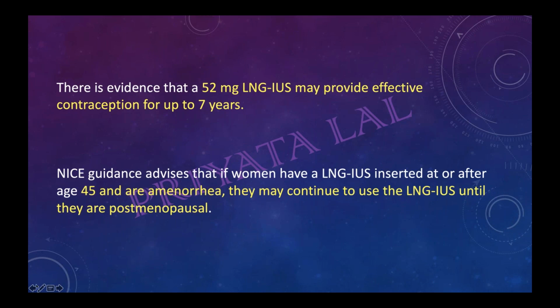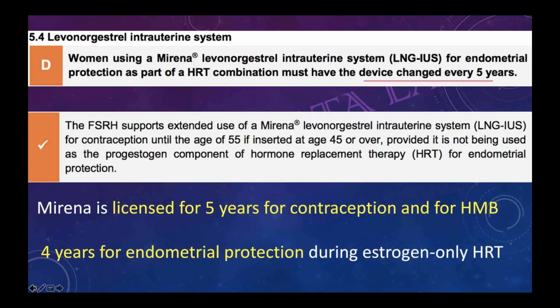Madam, the last slide, please. It is written here that until the age of 55, if inserted at the age of 45 or over. So until 55, can we keep the same Mirena, or do we have to change it again? You have to change it. Yes. Okay.